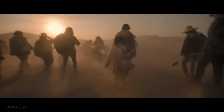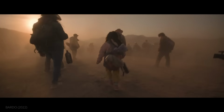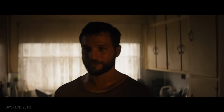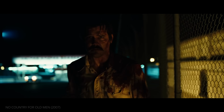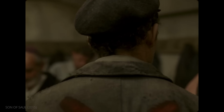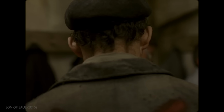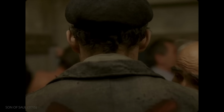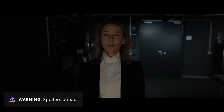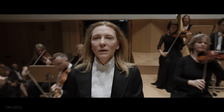A tracking shot's framing is a large factor in the effect it will have on an audience. A close-up tracking shot, for example, places profound emphasis on a character. Son of Saul uses a close-up from behind to create a sense of uncomfortable claustrophobia. In this shot from Tár, a medium close-up allows us to watch the complex shifting emotions on Lydia's face.